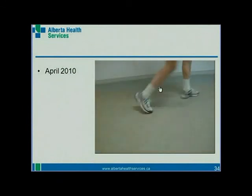So as you might have seen, heel strike is not too bad. He doesn't do hyperextension of the knee. And maybe you noticed his hand, his right hand. You can see it was not very active there.